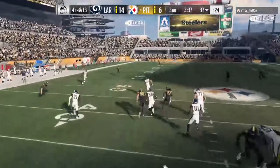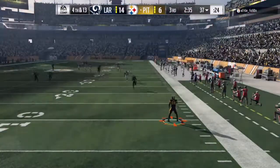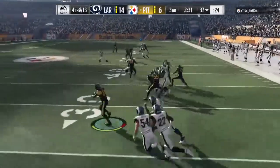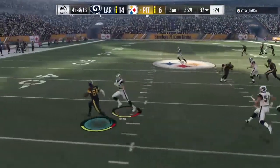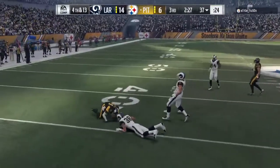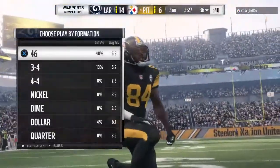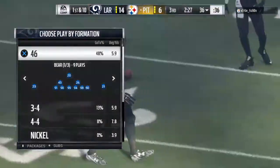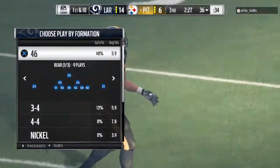And the punt team on now as this one's sent away. With it is Brown. Great blocking on the return. It springs him for 25. And possession will switch hands, 1st and 10.